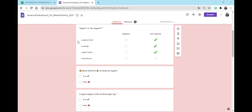Yalla Zainab, a toothbrush. Are toothbrushes magnetic or non-magnetic? Non-magnetic. Bravo ya Zainab. Excellent. So all of these objects are non-magnetic. All of them are non-magnetic.